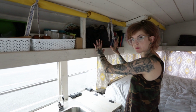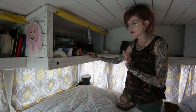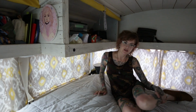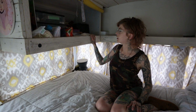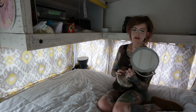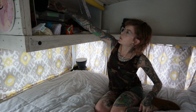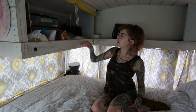creator studio. This is my bathroom, because despite living on a bus, I still am very much into hair and makeup and skincare. We don't have mirrors hanging anywhere here, so I have just a small vanity mirror that's portable, so I can do my makeup in the bed or over there or just anywhere.